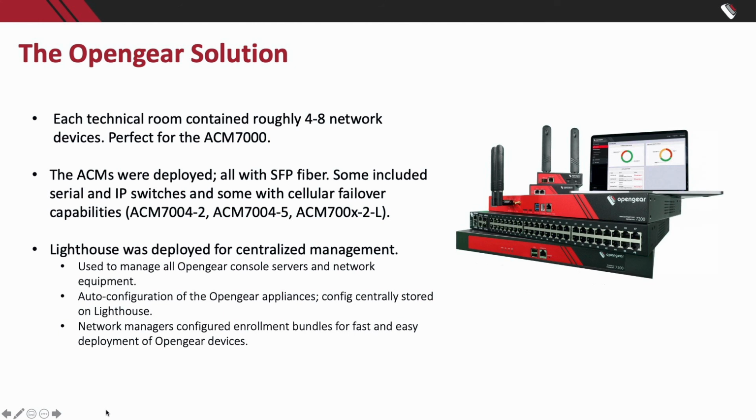So you define a configuration, you store it on Lighthouse, and then you deploy it over time or through a scheduler to the OpenGear devices at your convenience. In the case of University Siegen, the network managers configured and defined so-called enrollment bundles, which makes it very easy to get a new ACM on the remote side up and running, because you don't need to configure it manually. You just deploy this configured bundle to the OpenGear device and it's up and running.